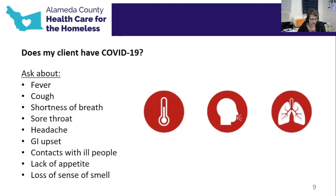So flipping back to the more granular, to the right here and now, in working with your clients, ask them about symptoms. You would want to ask about fever, cough, shortness of breath, sore throat, headache, GI upset. And the GI upset can be minor, like nausea, lack of appetite, etc. Have they had contact with people who are known to be sick with COVID? Again, for our homeless population, keeping distance can be incredibly hard. You know, we are supposed to shelter in place in our homes. Well, if you don't have a home or your home is a tent, it's pretty hard to do that. I had mentioned lack of appetite and also that lack of taste or smell. Really important things to ask about.